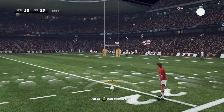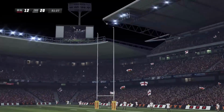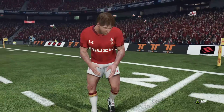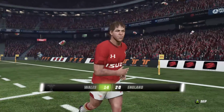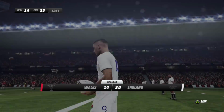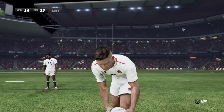Massive opportunity here for Gareth Anscombe. Way out on the right-hand side. Sampson strikes it well. Great kick from Anscombe. He has been a big leader in this back line to spark this revival in the second half, and now the score is just 20 points to 14. The lead is cut to 6.